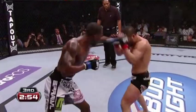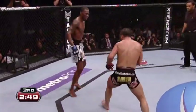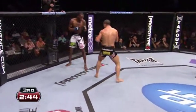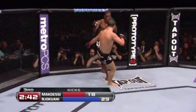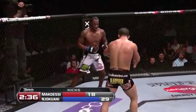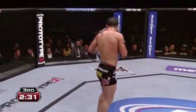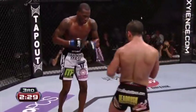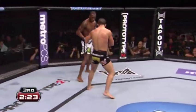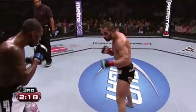A lot of kicks taken off the right forearm of John Makdessi. Look at the left leg of Makdessi. Here we go again. A lot of kicks thrown by Njokuani. Looking for the 30th of this three-round fight. And there it is. Powerful shot. Nice right hand as well. Those were kicks landed, 30 now for Anthony Njokuani. That was like a step-in jab with the right hand. Whoa. Hook kick to the face. Nothing on it, though, really. Just the toes.